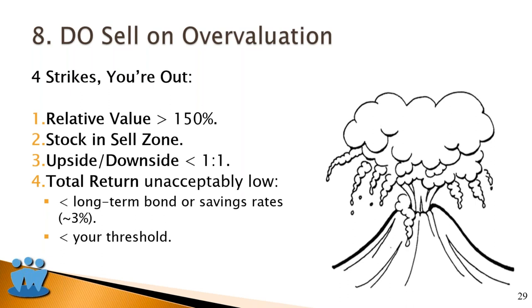Overvaluation can also occur due to fundamental decline. There might be cases where the immediate to midterm prospects for some companies on a fundamental basis are so poor that their total return over the next couple of years might be not enough to warrant holding those stocks, in which case they might be replacement candidates.